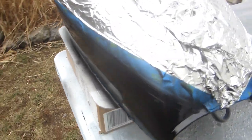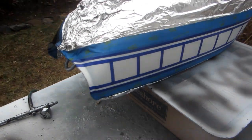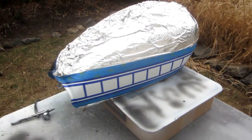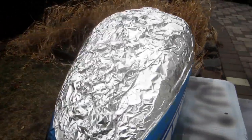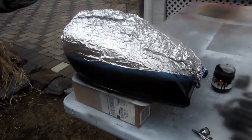All right, one side's done. Ready to just flip the part. Yeah, that's going to look nice.